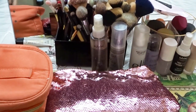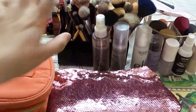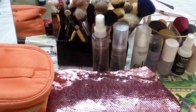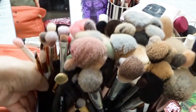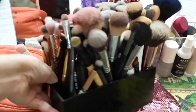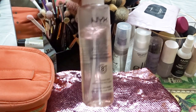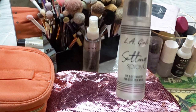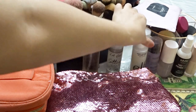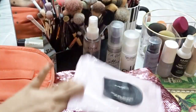So in this area is where I normally film. So you can see I have all my brushes here. I'm gonna show you right here. These are all my brushes. And then I have my setting sprays, my NYX Derrick Me LA Girl Setting Spray, the e.l.f. Dewy Coconut Setting Spray, and then I have my wipes.